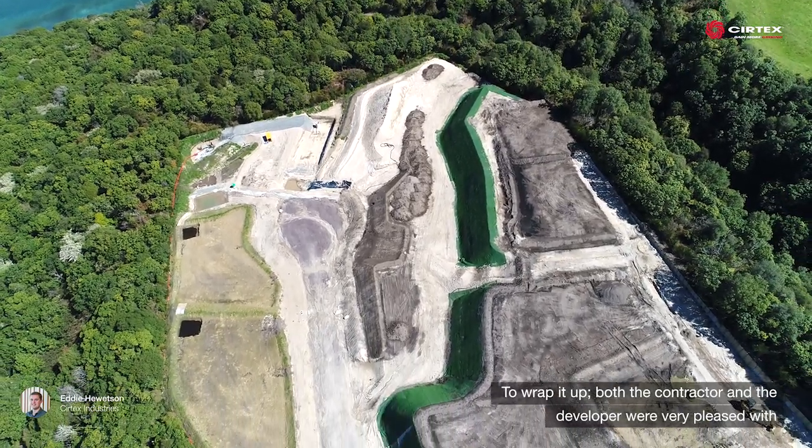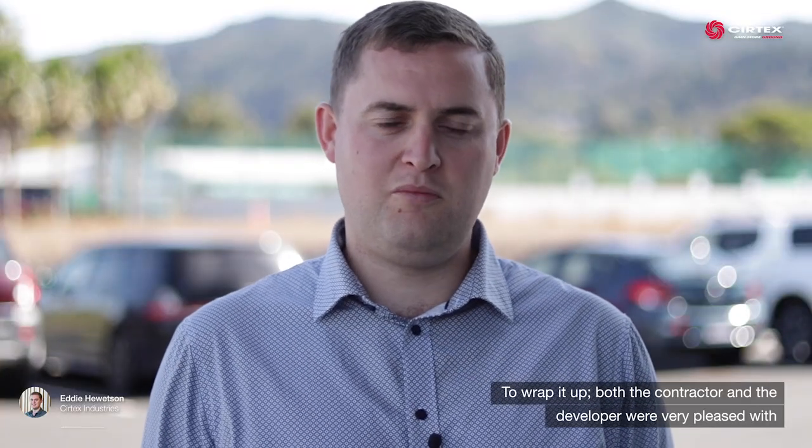To wrap it up, both the contractor and the developer were very pleased with the end result, and personally I'd very much recommend this solution to any steep banks that need protecting from erosion.